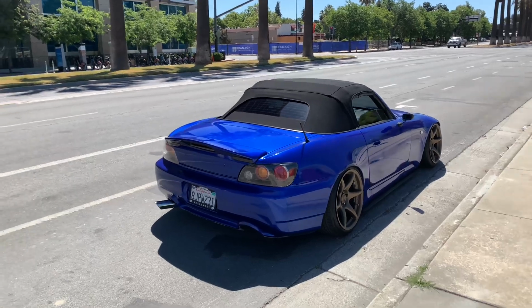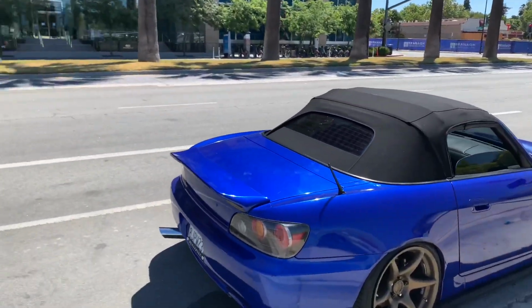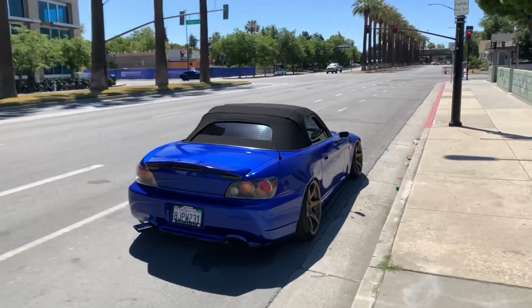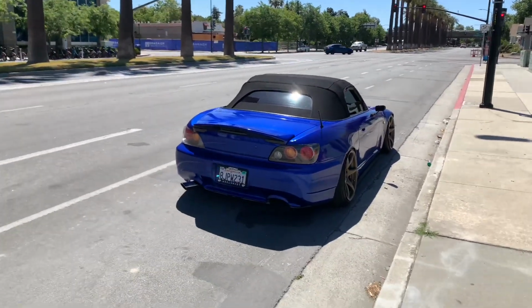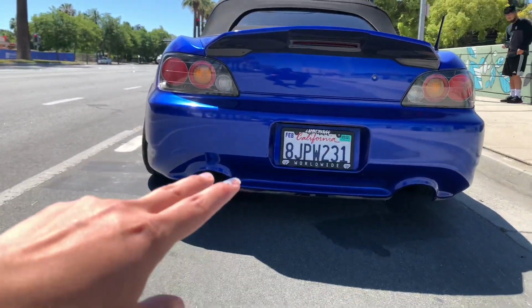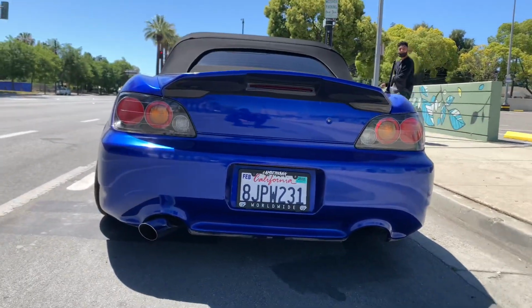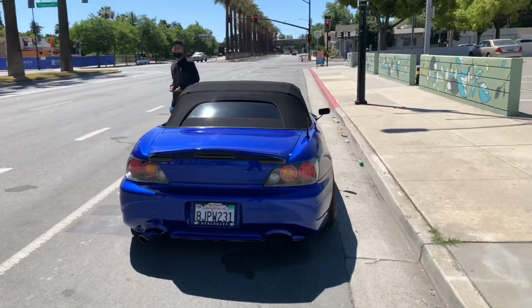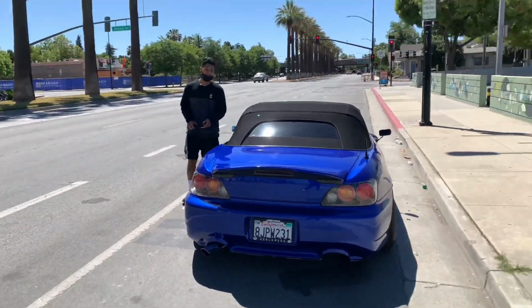It looks alright. Maybe I should have done a little bit less taking out. But I think later on I'm gonna redo it with two pipes sticking out. Just two right there. But this is at idle. It's kind of loud. I thought it was gonna be a little bit less loud, but it's actually pretty loud.